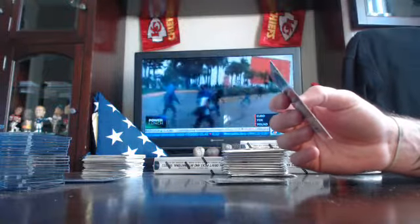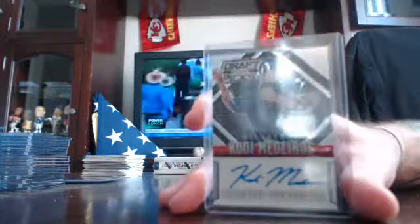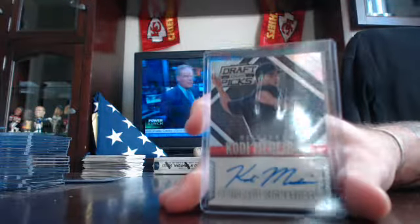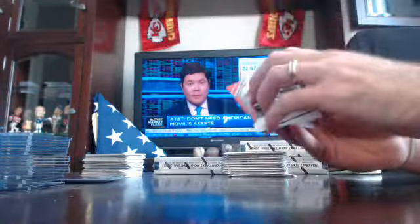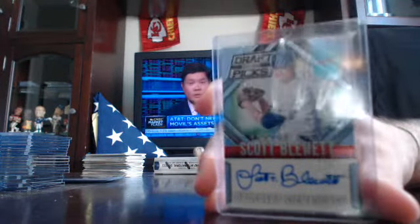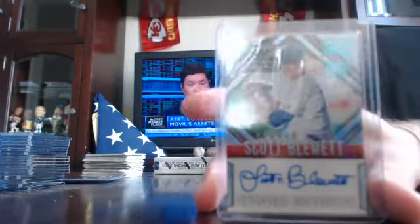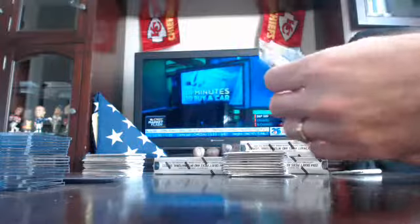First pack auto going to the Milwaukee Brewers. Cody Medeiros. Base for the Brewers. Not numbered. Base. Jet number 2199, a press-proof auto. So 199, press-proof. Great last name. For the Royals, Scott Blewett. Or Blewett. Kansas City Royals, press-proof auto to 199. Base.